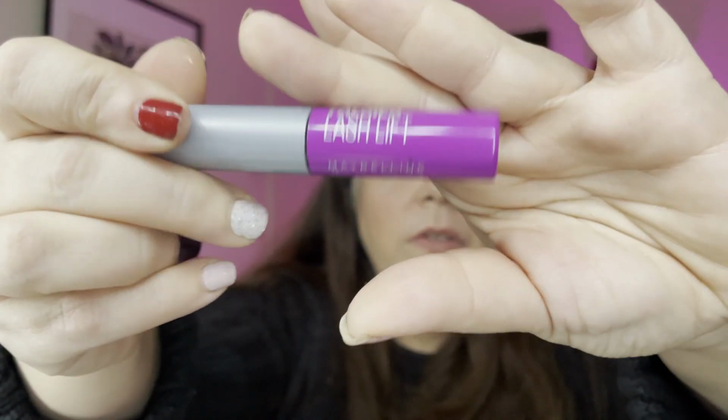Beauty empty number 5 is a mascara, and right now this is my favorite mascara that I had in my collection. This is Maybelline The Falsies Lash Lift Mascara, and I got this as a free sample from Ulta.